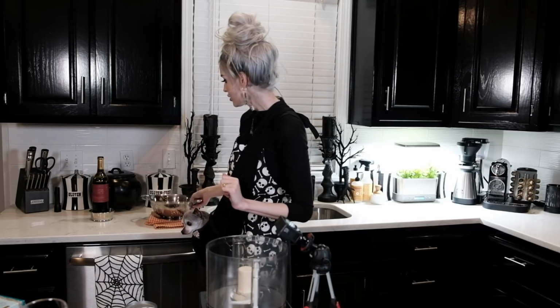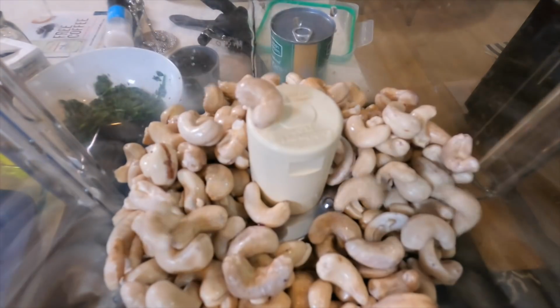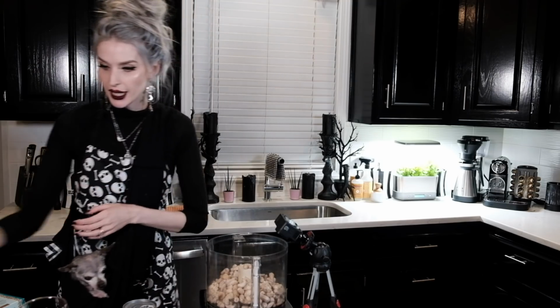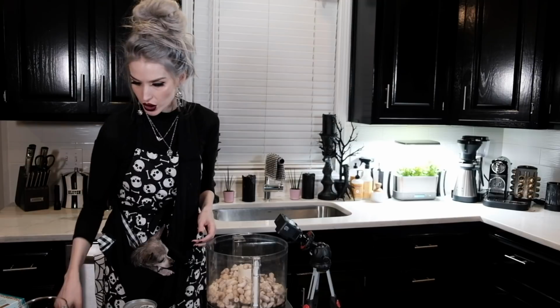Okay, so what are we doing? We're gonna put our cashews that are drained, so you don't want the water in there. Put the cashews in the food processor, and I'm gonna add about a tablespoon of garlic.